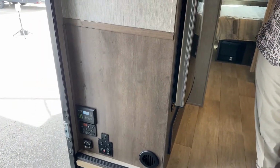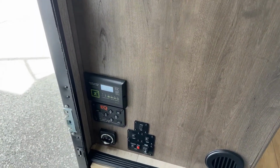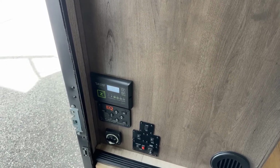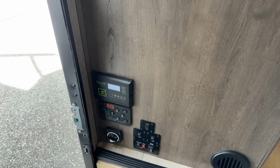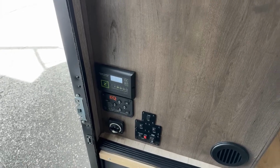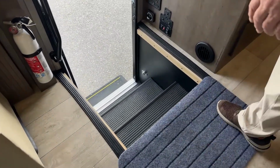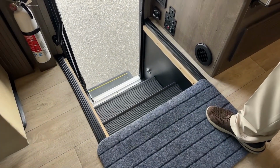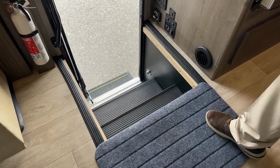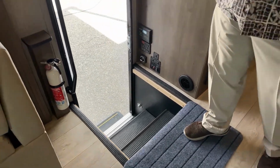As you can see underneath the solar there, it does also have the automatic leveling jack system and awning control, battery disconnect, more light switches. All very simple. It's all about simplicity on this thing. Now, it looks to me, these wooden things that are installed in here, the previous owner installed so he could have a step cover in there. And I was able to find the step cover. I'll point that out to you in just a minute. Looks like a really nice, well-built one.